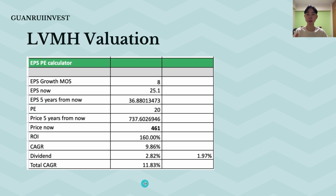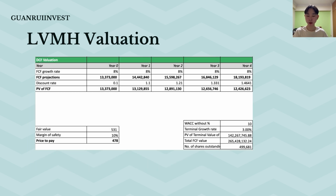So for LVMH, this is my valuation for the business. Assuming an 8% EPS growth for the company and assuming 20 times earnings, when this company has historically traded between 26 to 27 times earnings, so 20 times earnings is quite a conservative price relative to its history. At its current price today of 461 euros, this company will give you around a 12% annualized return. So it is currently slightly undervalued, and I did a DCF calculation for LVMH as well.